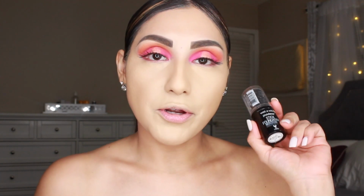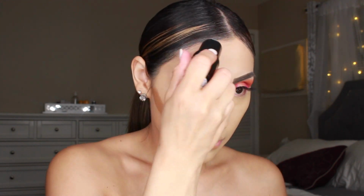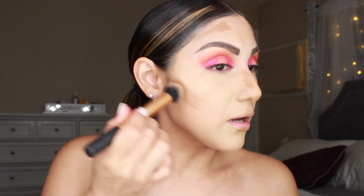To cream bronze, I'm going to go in with this foundation stick. This one is from Wet n Wild. This is the Photo Focus foundation in the shade Almond. And to blend that out, I'm going to be grabbing my Real Techniques contour brush.